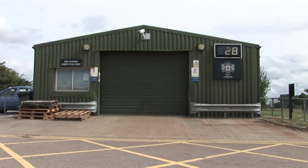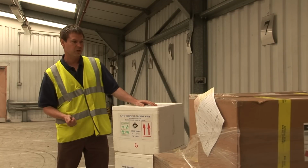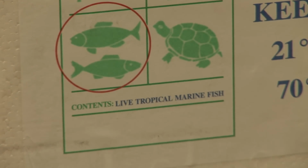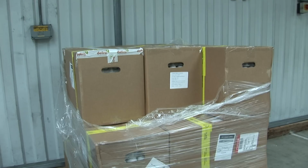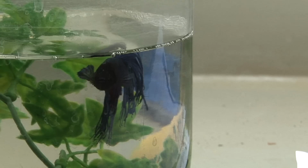Here we are in the fish border inspection post. As you can see today, it's quite quiet. We've got some hatching eggs here in from Canada and some fish in as well. Once they've been customs cleared, they are then collected by the consignees. We can handle up to 35 million fish every year.